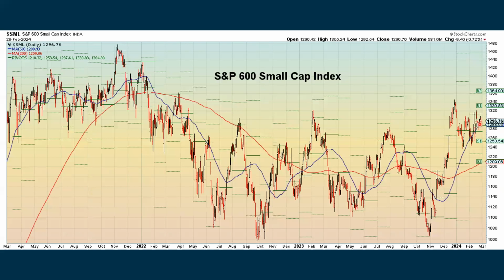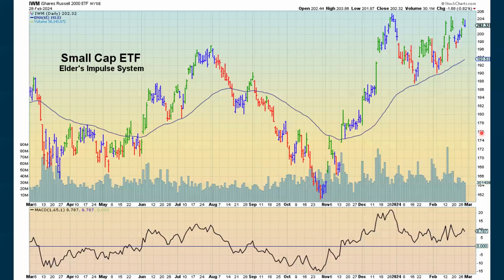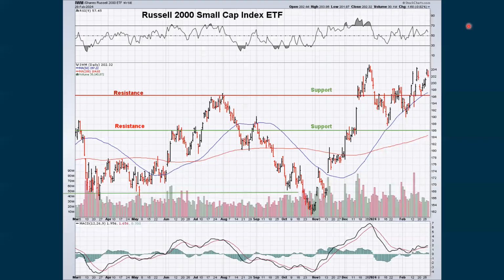Small caps still hanging out above their 50-day moving average. So they're holding up a little bit better. We're not seeing as much give back as what we've been seeing in the past. But we switch back over to neutral for the Elders Impulse system for the small caps.